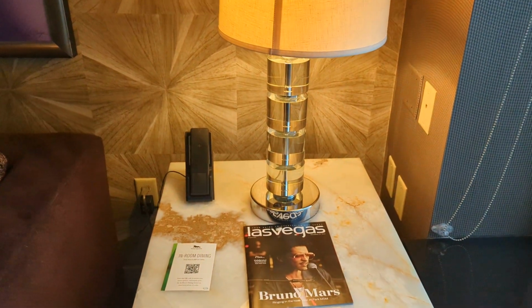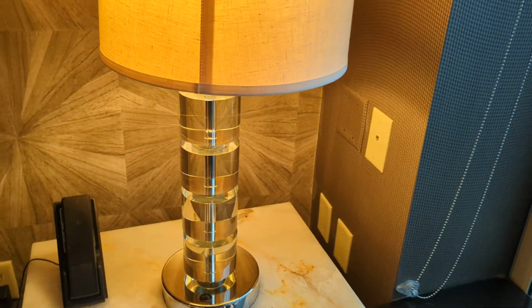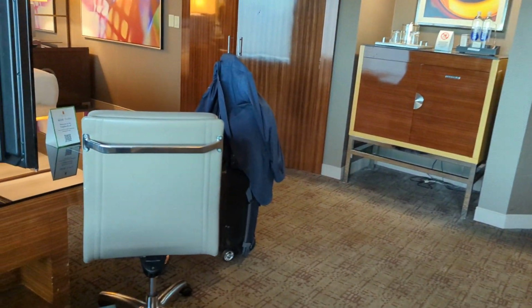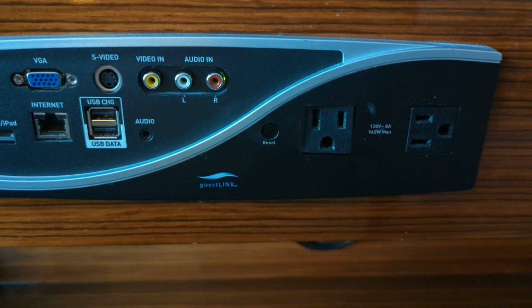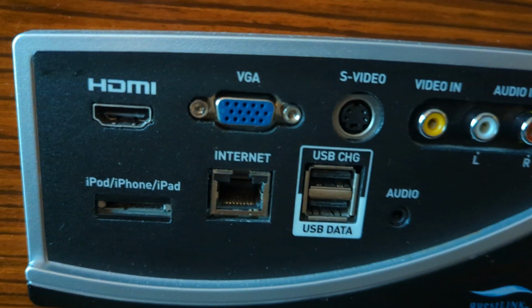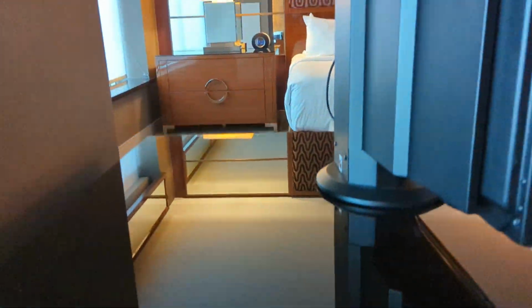You have a standard telephone, and there aren't on this table any useful plugs. But let's go over here to the work desk, because that's a great work desk area, and on it, you've got several different places to plug things in. You've got two standard power plugs there, as well as various other sorts of connectivity options.